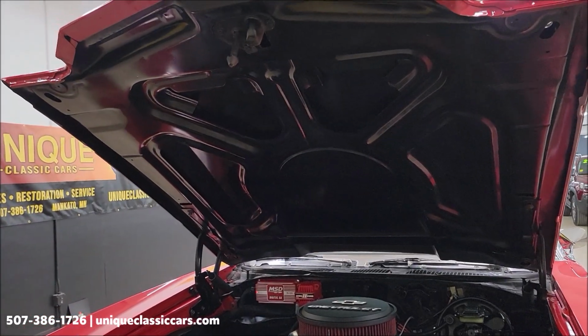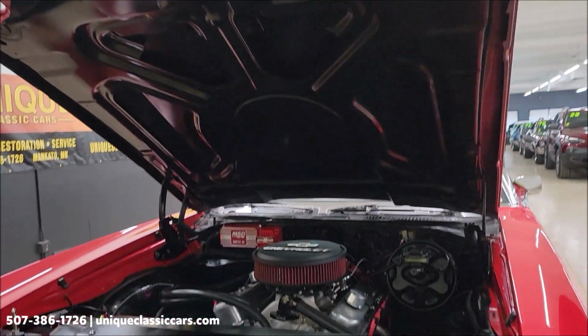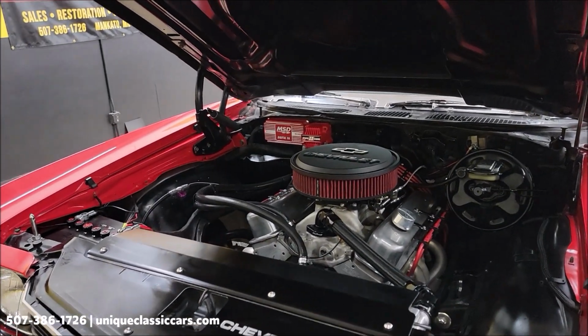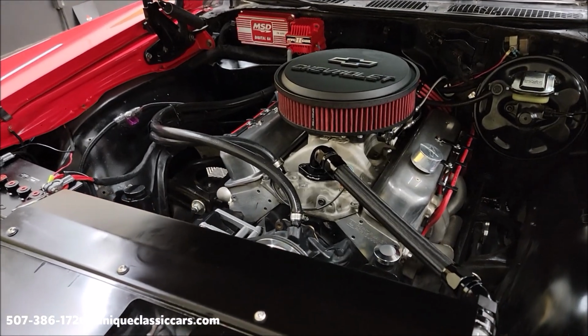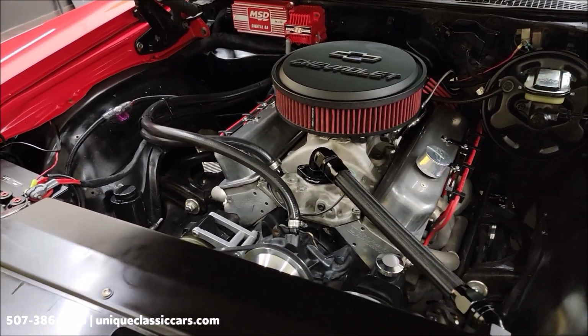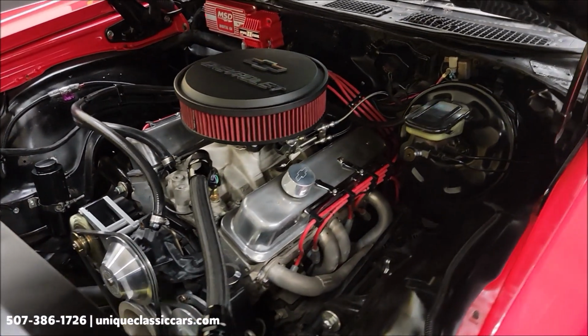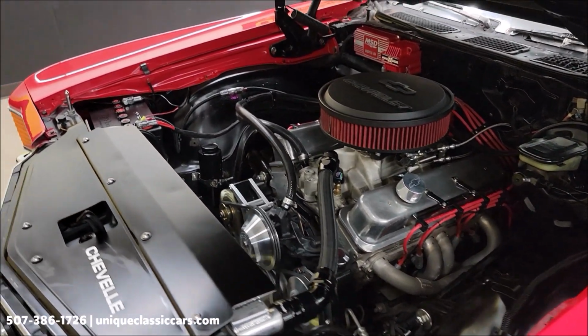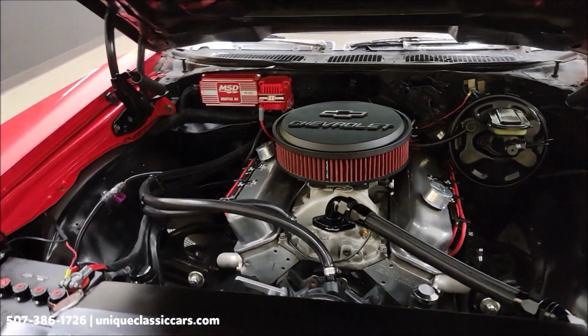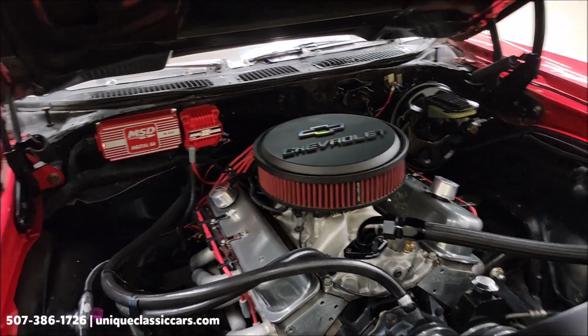There's a look at the underside of the hood. You can see the MSD components we talked about back there. It's GM Performance Parts aluminum heads, by the way. Power brakes, power steering. The power steering is actually a Borgeson power steering unit. You're going to see Hotchkiss suspension components underneath.